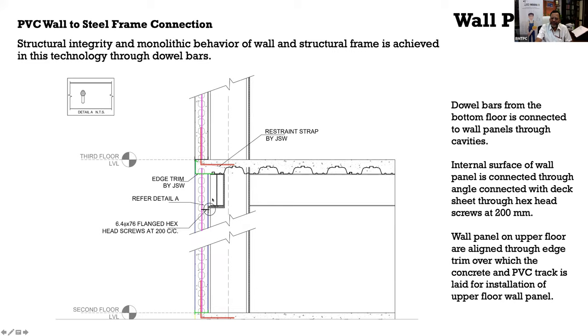You can see that the wall panels on upper floors are aligned through an edge trim. This is called edge trim, through which the wall panel is aligned here. There is a PVC track over which this panel is laid. So you take this dowel and, through these cavities, connect this wall panel, and to have proper alignment you have an edge trim, and then you put an angle, and this angle and edge trim are connected together through a hex, which is a kind of nut and bolt, so that it is properly aligned. Similarly, the same thing is repeated for the other floors. So this is how the PVC wall is connected with the steel frame, and you get a proper smooth surface here.